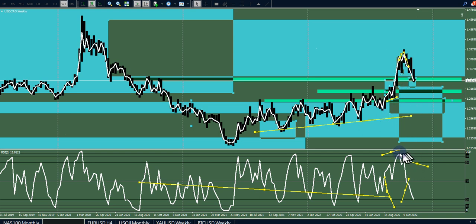I just deleted you. Look at this beautiful divergence on the weekly there on the dollar CAD. Wow. But I'd be getting out of that. I'd be taking profits on that pullback. That was insaneville.